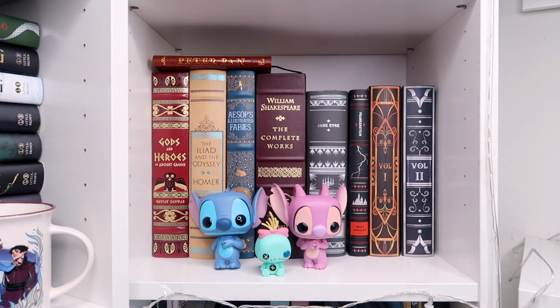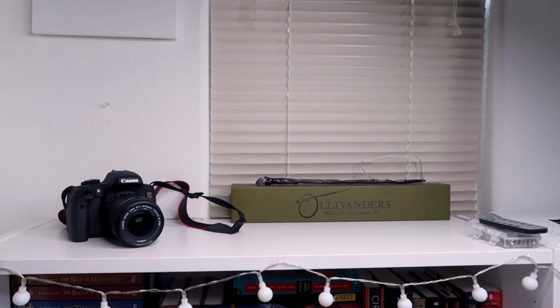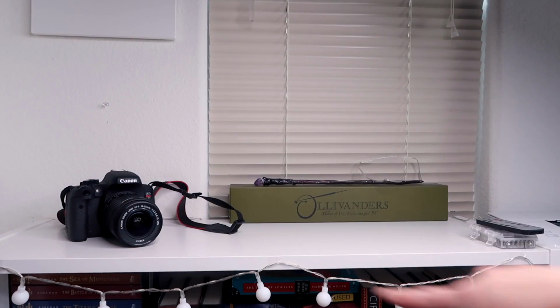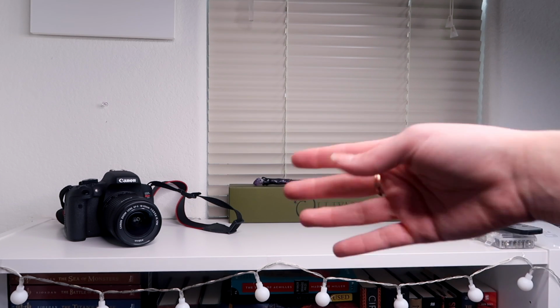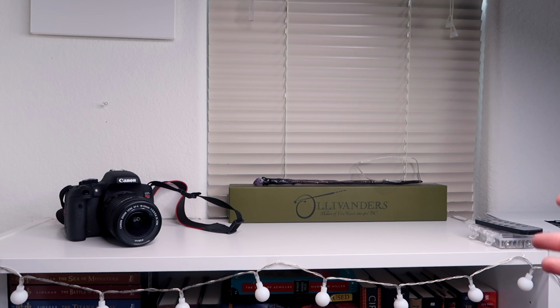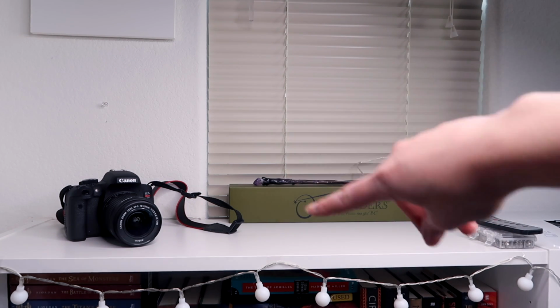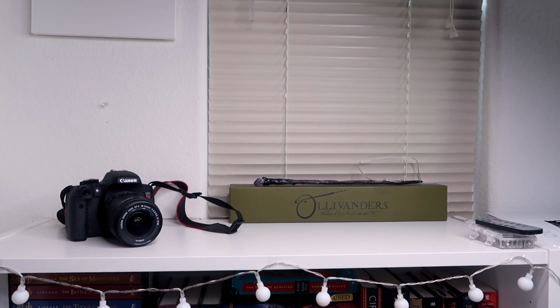And that's that. Now, this is the very interesting top of my short shelf. I don't really have much on here. I normally do have a lot on here, but it's cleared off for this video because normally I have stacks of TBRs and stuff. But we have my Ollivander's box, and I believe the wand is actually inside of there.